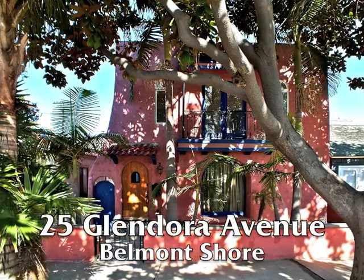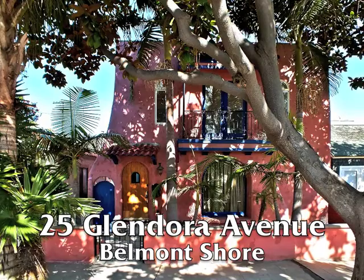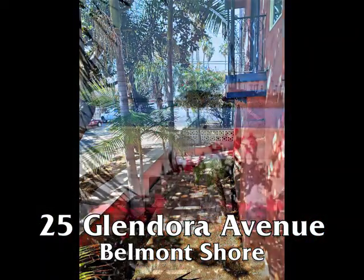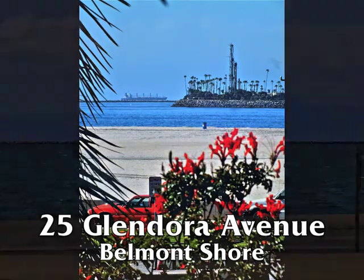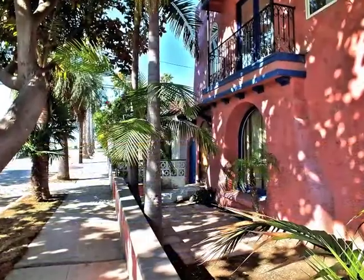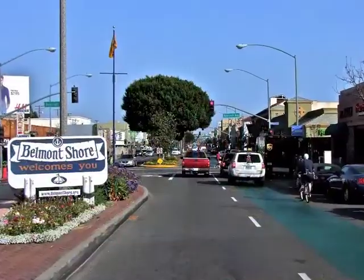25 Glendora Avenue, a charming and spacious classic Spanish home, enjoying ocean breezes and views, only moments from the beach on a beautiful tree-lined avenue in Belmont Shore.